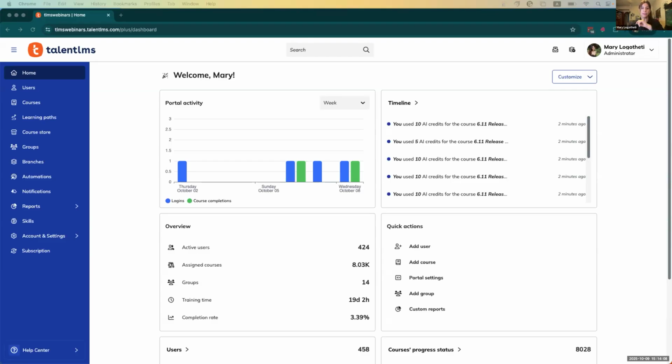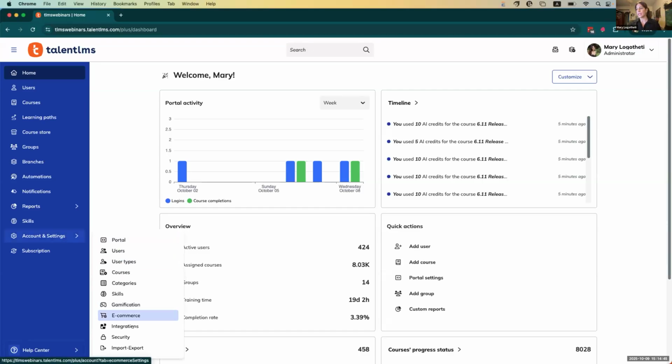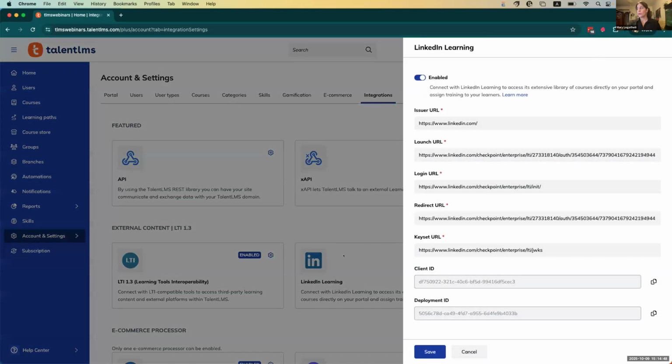Quick heads up before we dive in, the integration is available for all Grow, Pro, and Enterprise plans. However, you will also need a business plan on LinkedIn Learning. And make sure you're using the new interface because this is where the integration setup lives. I don't have the screen to show what you have to do on LinkedIn Learning, but please follow our article. You will need to do a small setup on the LinkedIn Learning admin side and basically create an LTI 1.3 connection. You will grab a few values from there, like URLs and IDs. And let's go to account settings and integrations, where you will need to paste all this information to TalentLMS.